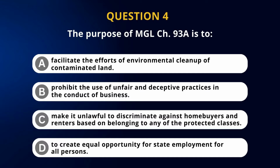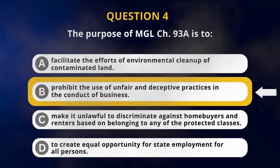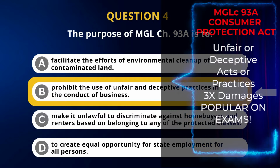Question number 4. The purpose of MGL Chapter 93A is to, and the answer is letter B, to prohibit the use of unfair and deceptive practices in the conduct of business. Okay, a couple things here. I will absolutely stake my reputation on the fact that MGL Chapter 93A is going to be represented on a real estate examination here in Massachusetts. You're going to see it.